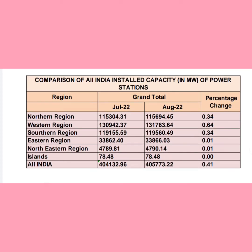Now time to do the comparison of all India installed capacity, and I am going to compare it with the last month data, that was July 2022 with August 2022. If you look at the northern region, western region, southern region, eastern region, northeastern region, and islands, you can see there is a slight increase in every region. The contribution of every region has increased by some small amount, and the total increase is 0.41. That has already been shown in the table.